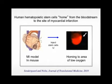So we tie off the coronary artery in the mouse, inject the stem cells, and see that they go into the hypoxic region. We just injected them IV in this case. They particularly go into the hypoxic region in the front face of the heart. And we and many others have documented that they are particularly attracted to areas of low oxygen. That's what they like, and that's what activates them to secrete more and more angiogenic factors. And we have published this with my excellent postdoctoral fellow, Klaus Sondergaard.